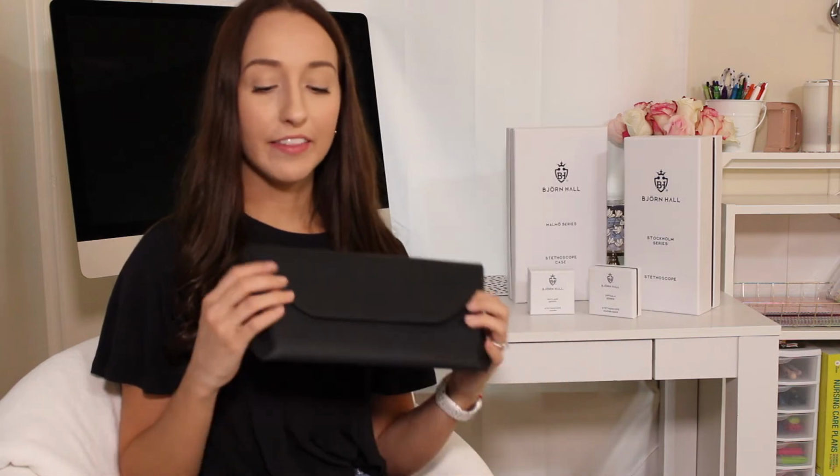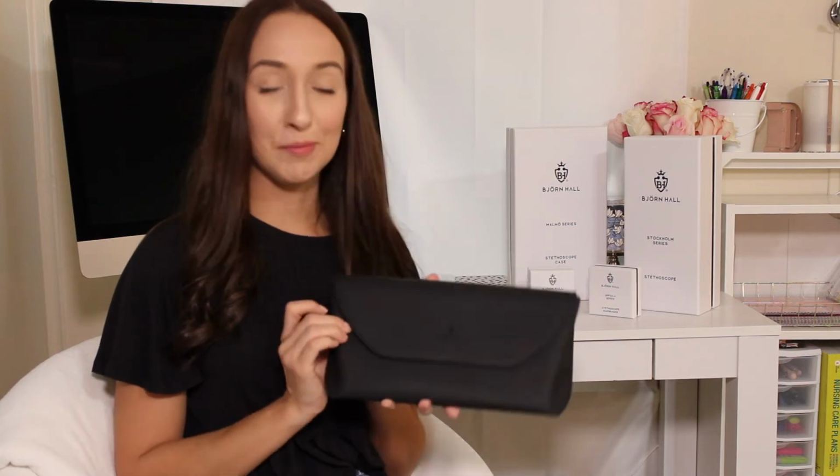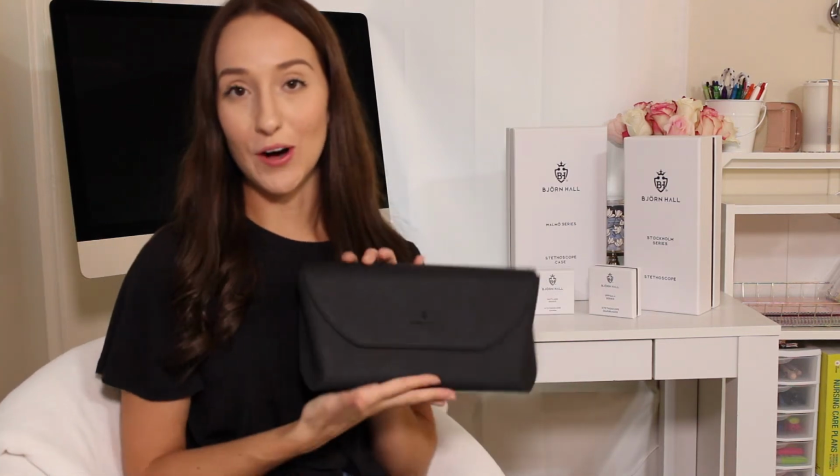I wouldn't say that this would probably fit in a scrubs pocket. You could certainly try if you'd like to, but I think I'm just going to use this in my clinical bag just to keep my stethoscope really nice and safe and just look really professional. So this is the Björn Hall stethoscope case.